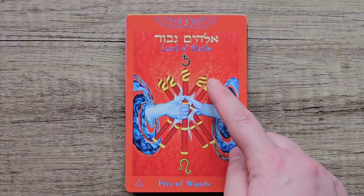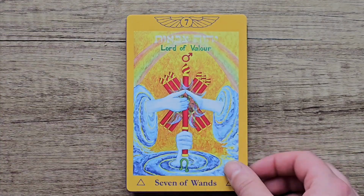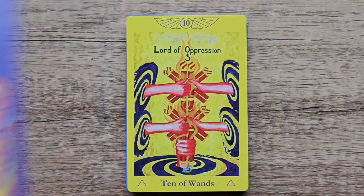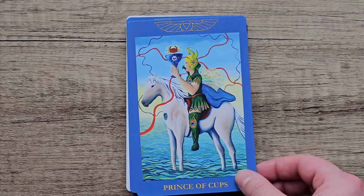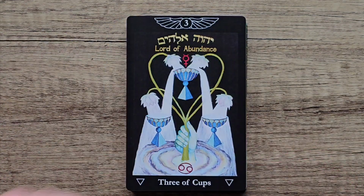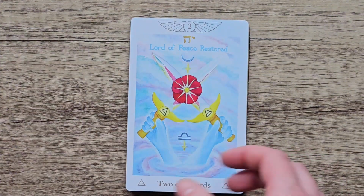It's got Lord of Strife written on them, like little keywords and things. It's Pipish in nature, but I don't mind because it's a deck that I wanted to look at more in depth. No, this is not like the original Golden Dawn deck, but it's similar. I really like the style of this one. Very beautiful, colourful, which I like.